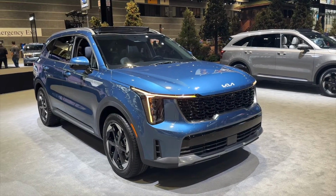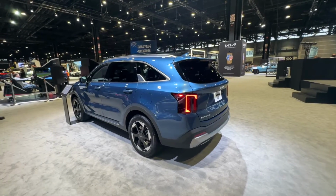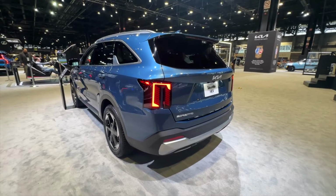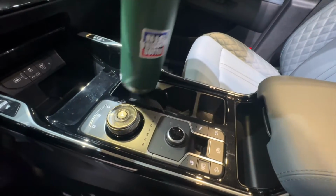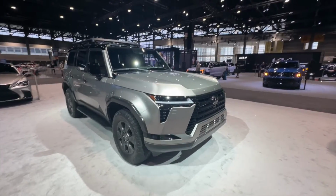2025 Kia Sorento Turbo. Love the look of these. I think the headlights and taillights are really showstoppers, and Kia and Hyundai have really been focusing on headlights and taillights, which is nice to see. Love this blue color too, and the interior was nice. However, unfortunately, it fails.